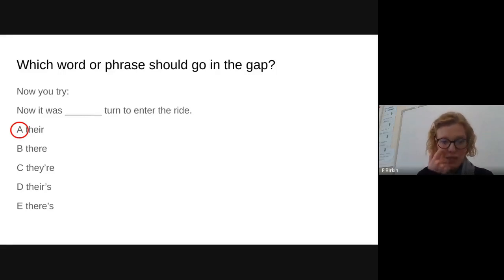Now, the reason D was incorrect with the apostrophe is because the word there, like the word his or her, already suggests possession. We don't need the apostrophe in addition.